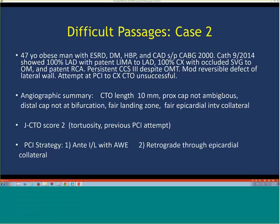Okay, actually a couple of things. First of all, I love that you do the JCTO score. It's a great thing to do ahead of time. It gives the lab an estimate of how difficult it's going to be. It may not always be perfect, but it's great. And I also love that you started with the antegrade wires, even when the retrograde option is there. Sometimes people get carried away and say retrograde should be the first option. But I always agree: if you can try antegrade for 5 minutes, and it works, it saves you a lot of potential risk and makes things go faster.